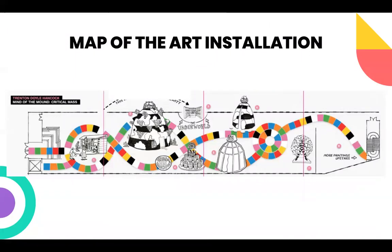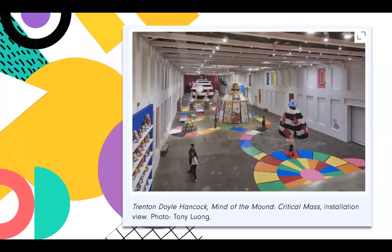Map of the art installation. Here's a map from the brochure of the art installation. Looking at the colorful squares, you can notice how much it looks like the traditional Candyland board. Here is another photograph from the art installation with a different view of the entire spread and how large it is for people who are entering the art installation.